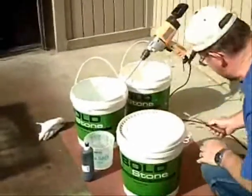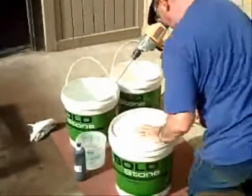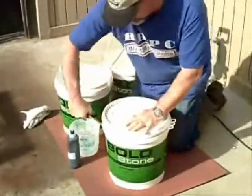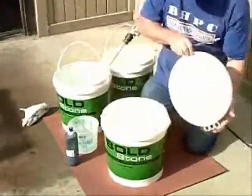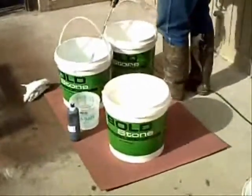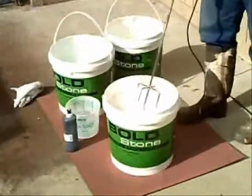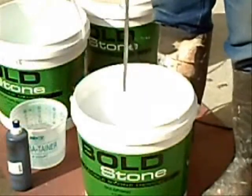On this project, BOLDStone's Bold Primer was tinted with acrylic pigments from the local paint store to a light gray color. The primer was tinted because the primer color will be the grout line color when the project is completed. When the Bold Primer pails are first opened, there will be an acrylic liquid on top of the solids. Mix the contents for approximately 1 minute to achieve a homogenized liquid.